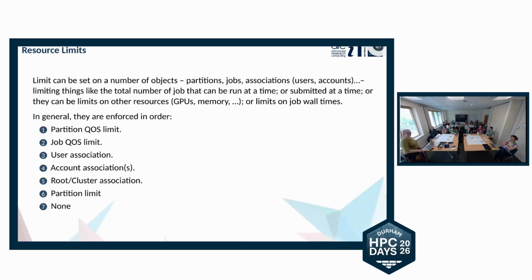Anyway, resource limits. This is literally just in there to remind people that they exist, because there's another knob that you can twiddle to make things be a bit more like you like it, because you can set limits on pretty much everything that can be scheduled by Slurm on a basis of partition, job, user, account, the full cluster, or not at all. And pretty much everyone has those, because most people will probably work with partitions that have time limits. That's a resource limit.